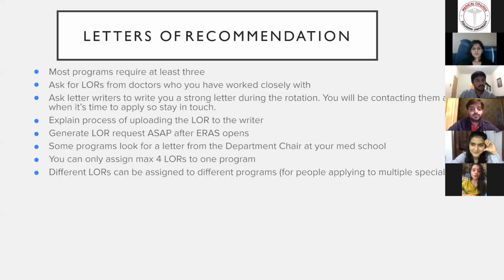So what I actually did was that I got them to fill the evaluation forms that we get from Ziauddin and made them add some personal comments at the end. And when I was applying, I emailed them with a picture of the comments that they wrote while I was rotating with them, so that they can add those points in the letter, and it could be more than an average letter of recommendation. That's a good thing, because there are high chances they would not remember you by the time you're applying.